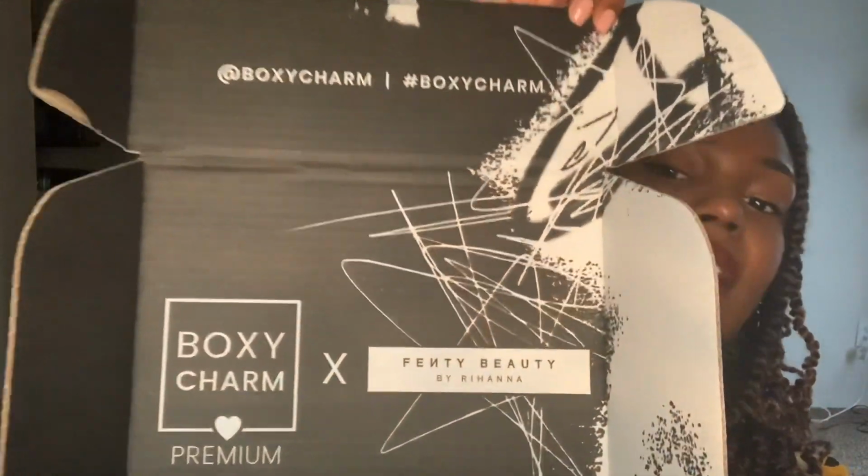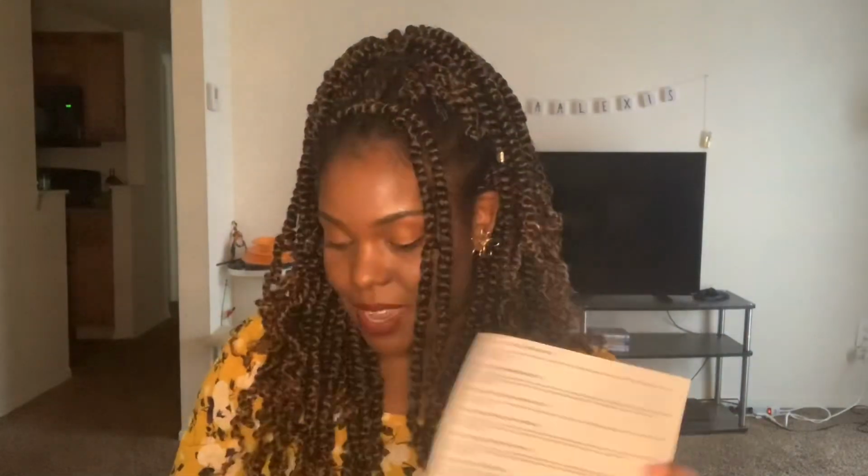So let me show you what it looks like on the inside. So this is what it looks like. Just a black and white design, very simple. And then they finally have a card in here this time. Last time they didn't have a card, they have one now. So let's go ahead and see. I already opened this box actually, guys, so everything might not be in the original packaging, but that's okay.